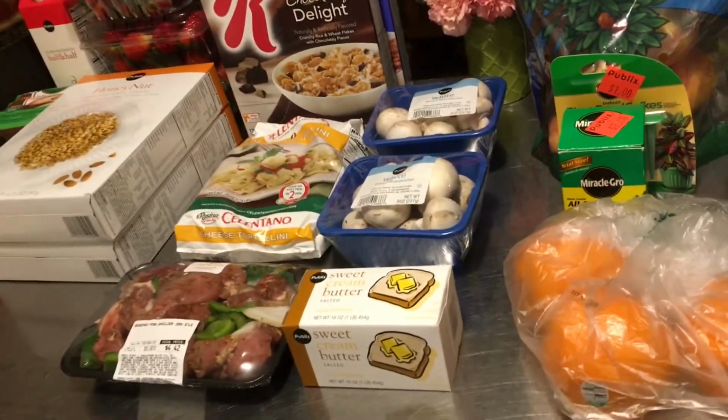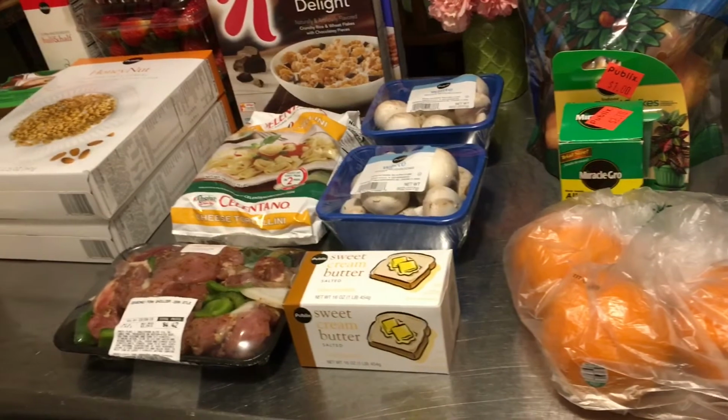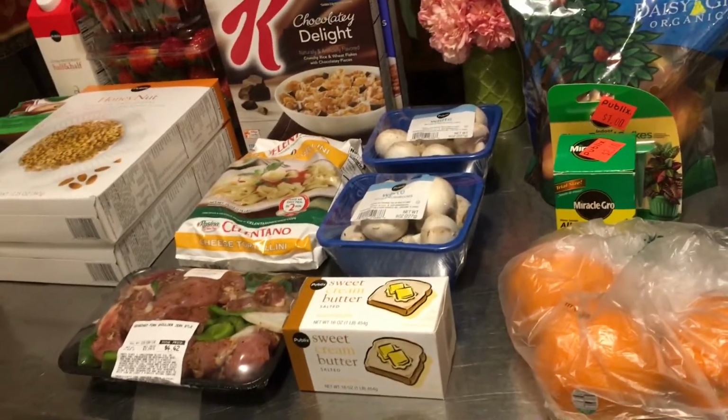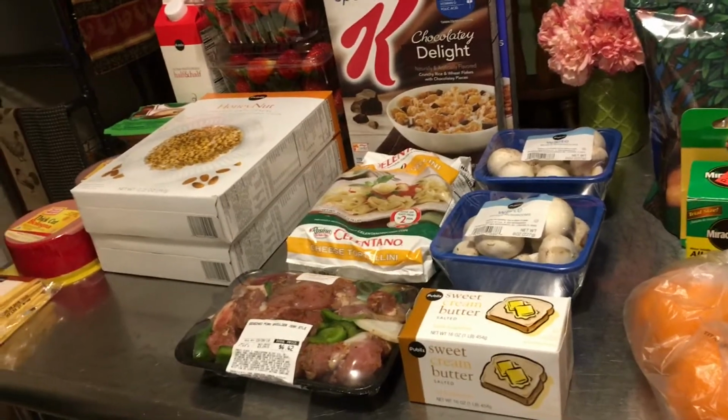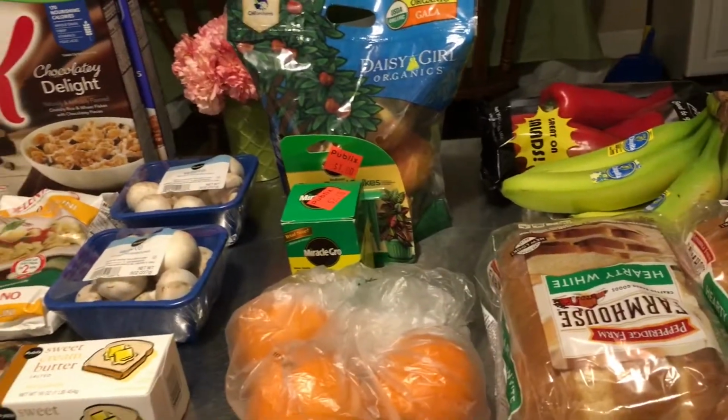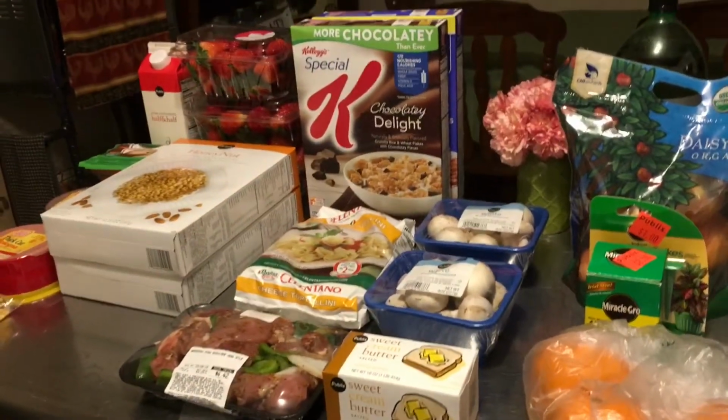I'm gonna get all this stuff put away, quickly make some dinner, and then I think I'm going to bed early tonight because I am just so tired. So I am gonna call it here, and I will get everything else out of the car tomorrow and finish this up.